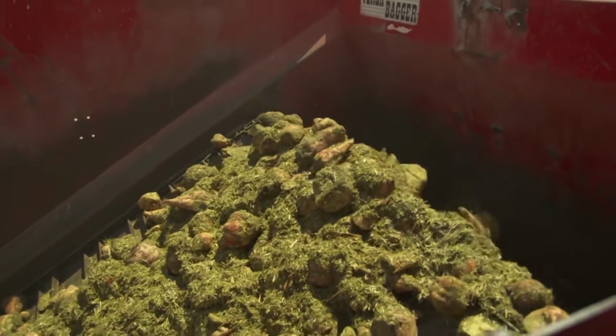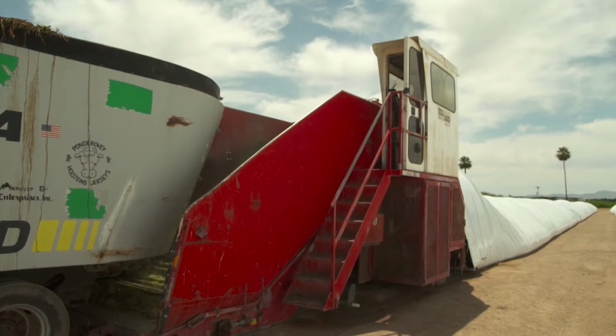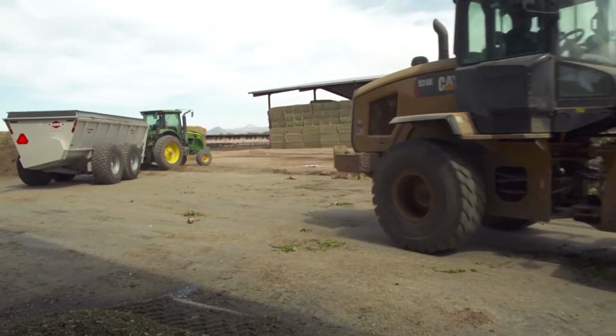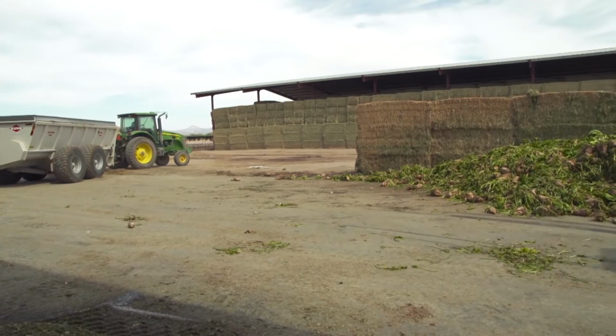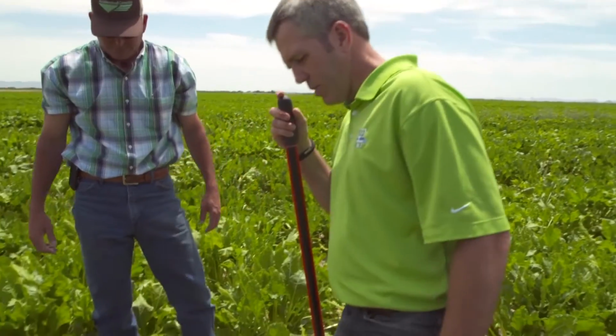Dairymen are very innovative, so what they've done is ensile them. They'll combine them with another feedstuff to ensure that they have feed beets available 365 days a year. The market segment concept between BetaSeed, Amity Technologies, and Puch & Company allows producers to work with all the parties they need to in order to incorporate feed beets into their operation.